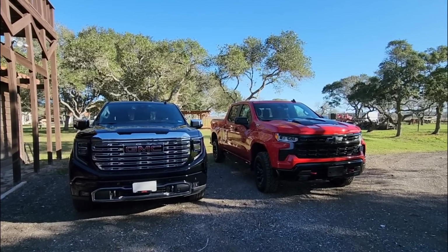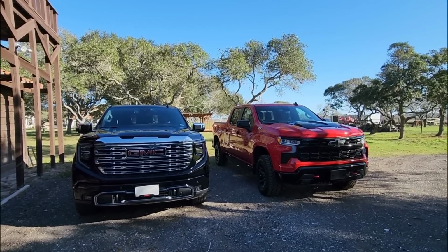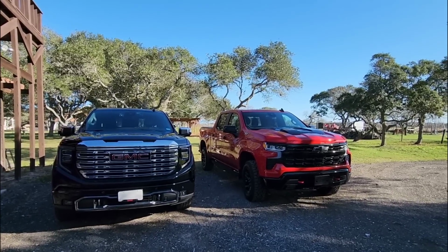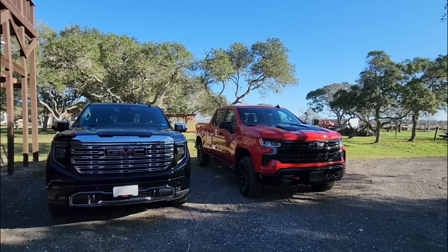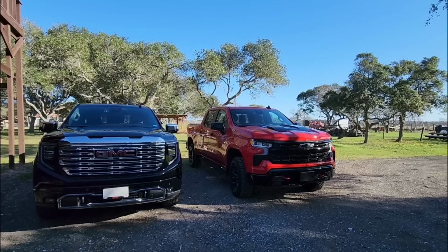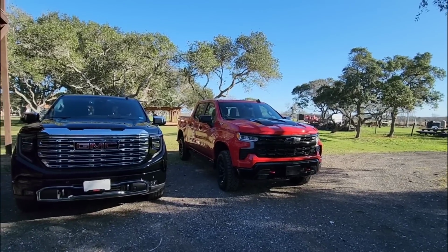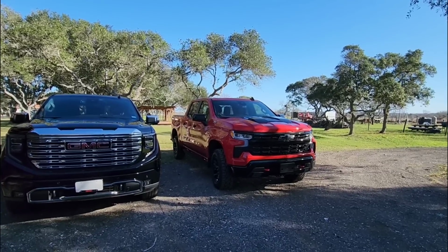These are two cousins, right? GM owns both Chevy and GMC. They're made very similarly, but at the same time, there's a lot of differences between the two. More so now than probably ever, because the interiors as well as the exteriors are dramatic shifts from the past. In the past, you could get a GMC and a Chevy, put them side by side, and if you were looking at them from the side, you really couldn't distinguish the two apart. The body panels were pretty much all the same.